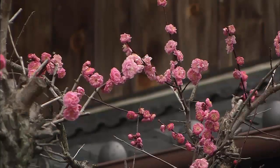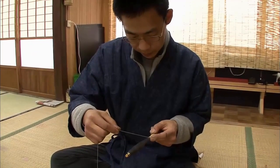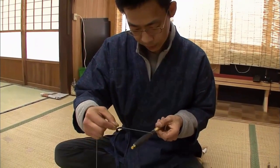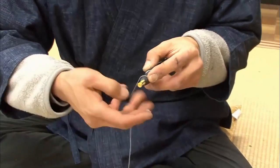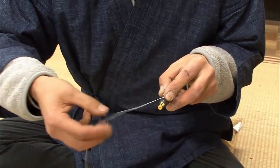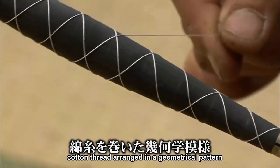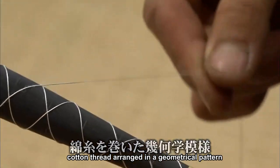A few days have passed, and it is finally time to start the decoration. This is the piece where the traits of the artisan will be most apparent. Mr. Tatsukawa's design incorporates multiple layers of cotton thread arranged in a geometrical pattern.